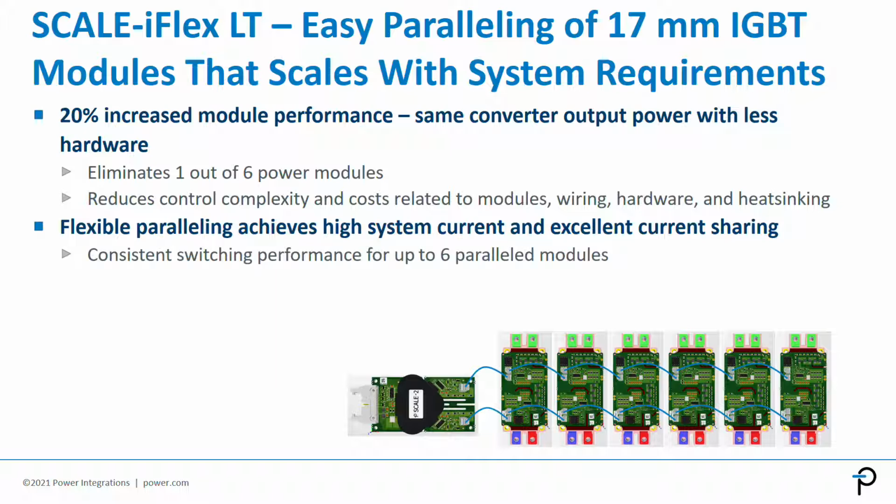With our solution, you can achieve a consistent switching performance for up to 6 modules in parallel. There is almost no difference if you operate 2, 4, or 6 modules in parallel.